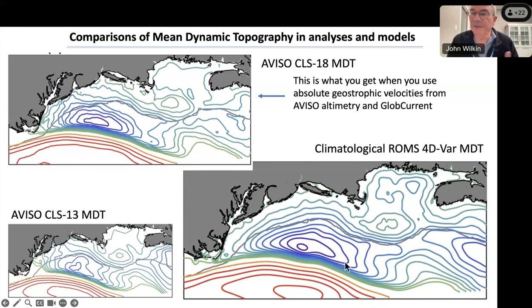And if you're a coastal oceanographer, this looks very convincing, right? We've got an across shelf pressure gradient that balances an along shelf geostrophic flow. I've got recirculation here around George's Bank. I've got a Gulf of Maine coastal current and outflow from the Scotian Shelf. If you take the mean dynamic topography from Aviso, it lacks many of those features. It's got these lines, which are basically streamlines of the geostrophic flow running into the coastline, all right?